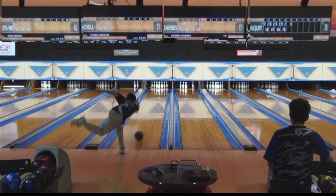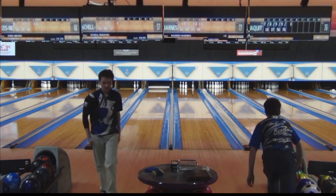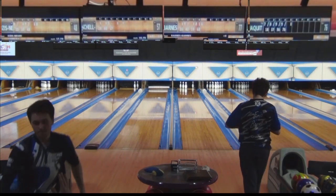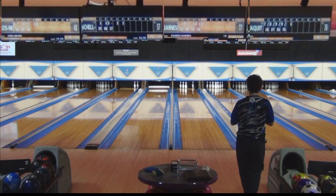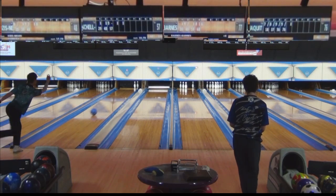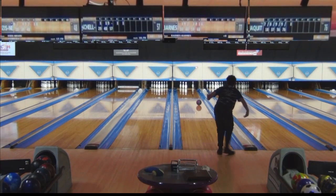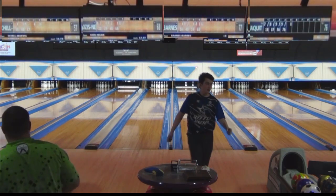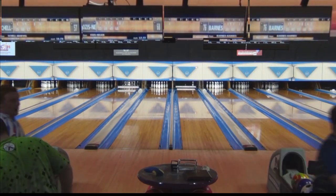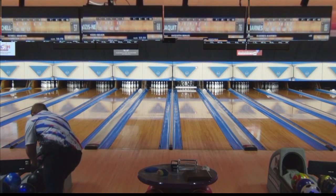Over here on the scratch side, Kyle came in high, left a 6-10. And Jordan Shell puts up a double for his team. Kyle converts. Eric Barnes not able to get his spare. He gets 2. 76 in the 5th, 85 with their handicap for game number 1.